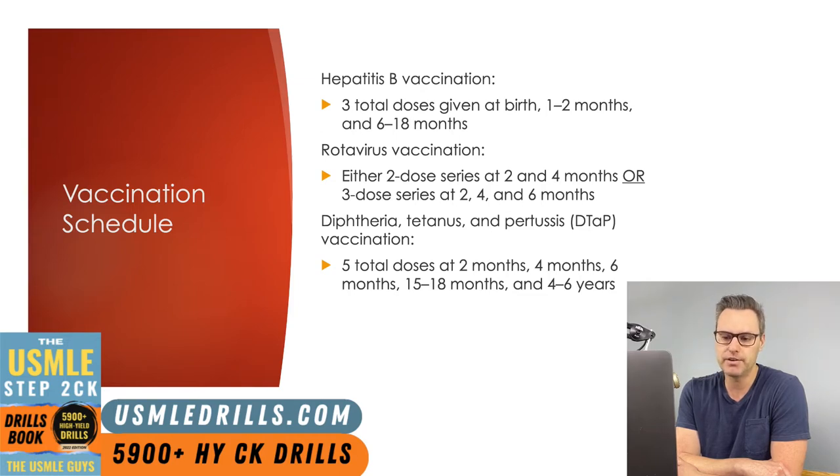Then we have diphtheria, tetanus, and pertussis. This is given as 5 total doses. We give this at 2, 4, and 6 months, then between 15 and 18 months, and then between 4 and 6 years. At some point, a booster is needed. This will typically be between 11 and 12 years of age.